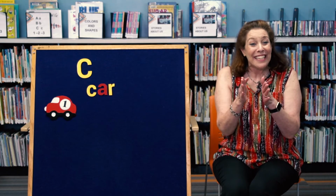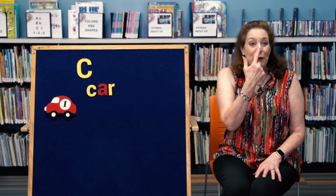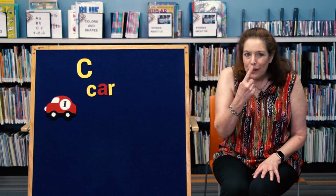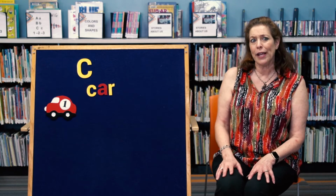Big cars, little cars, beep, beep, beep. Now your child can beep their own nose, or if you have a real little one, you can just beep their nose for them. There are lots of cars driving down the street.